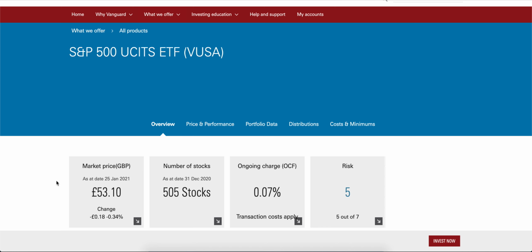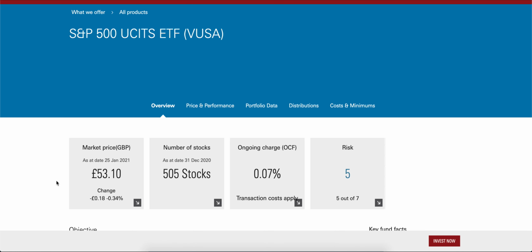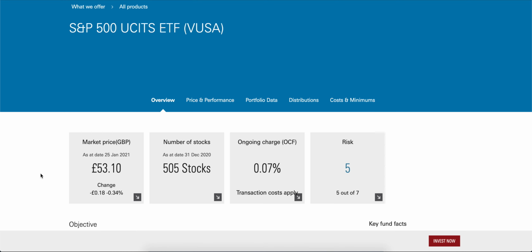So if we look at VUSA at the minute, and also just to highlight, if anyone's new to investing and doesn't know what an ETF is, essentially when you're investing in stocks and shares, you can either buy a single company, like buy a share in Apple, or you can go down the ETF route, where you invest in a fund which is distributed amongst hundreds or thousands of different companies. So instead of buying one share in one company, you're buying a fraction of a percent in many companies. The S&P 500 is the 500 or 505 top companies in the US, and that's what you're investing in when you invest in the VUSA ETF.